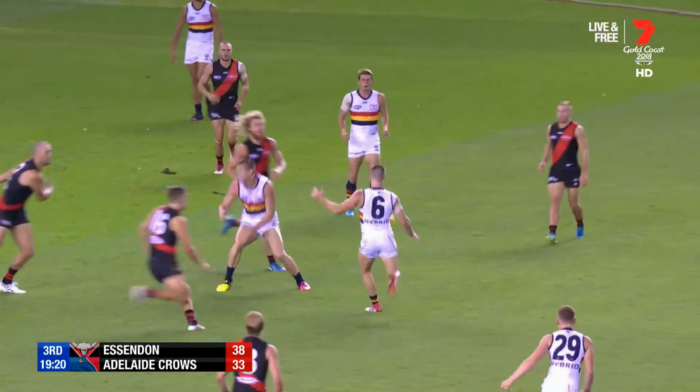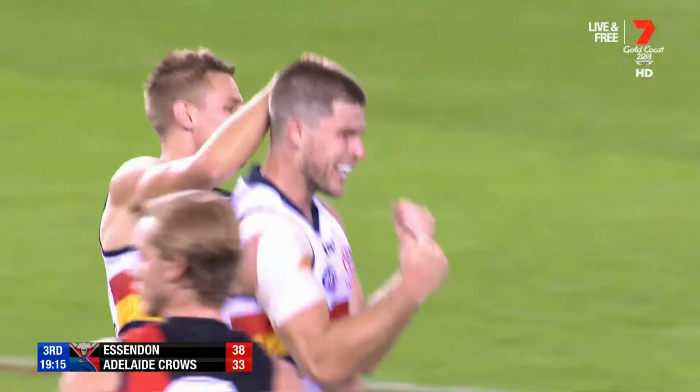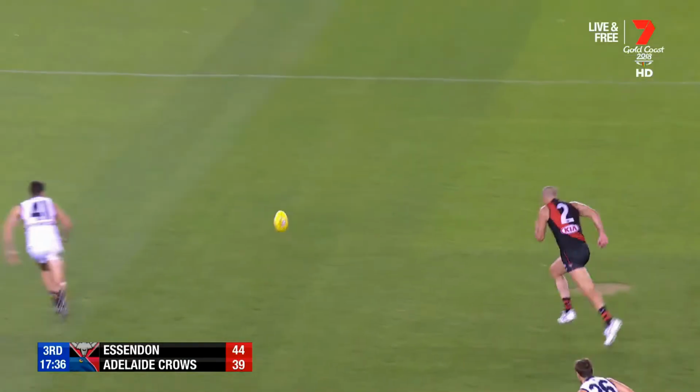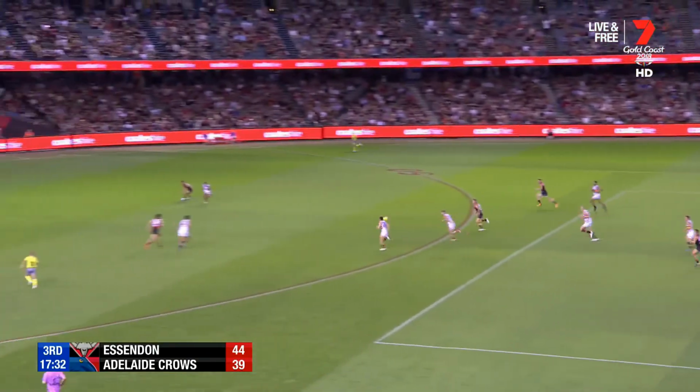Fed the little handball out. Jenkins was very quick to get it to Gibbs. Gibbs, right foot snap. Knows the ground well. Adelaide score the first in the second half. But fascinating insights. McGovern on the left foot.